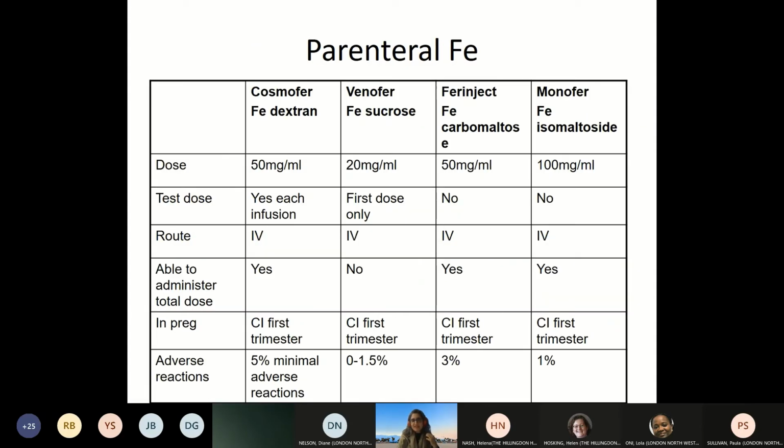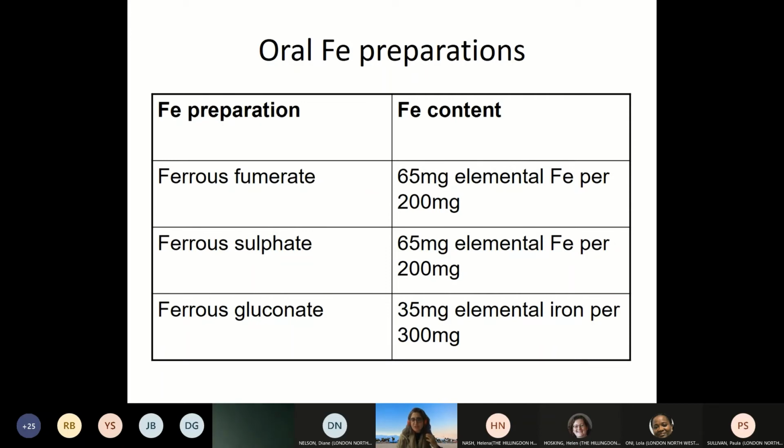And then parenteral iron really can only be used from the second trimester. It's contraindicated in the first trimester. But what I would say is, give people a good go with oral first, and it's best taken on an empty stomach, if possible, to aid absorption, and take it with some orange juice.